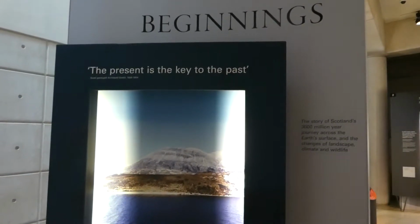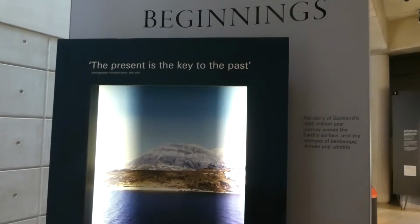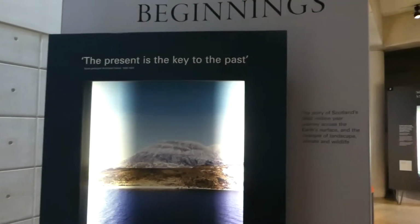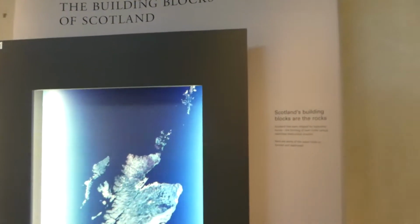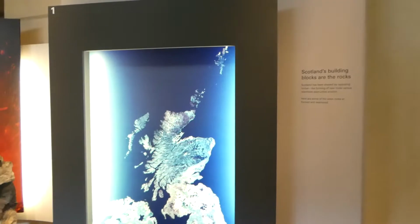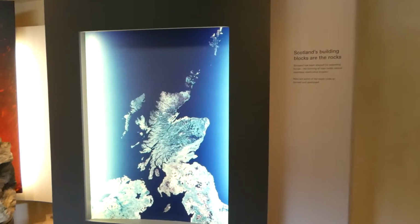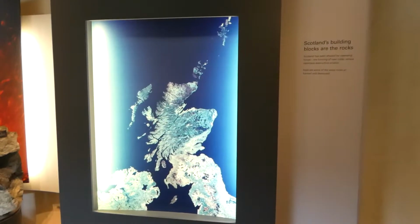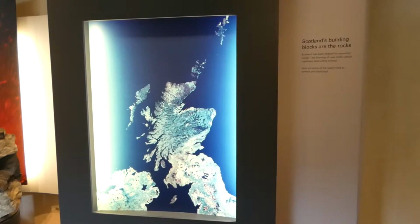The story of Scotland's 3,000 million year journey across the Earth's surface and the changes of landscape, climate, and wildlife. Scotland's building blocks are the rocks. Scotland has been shaped by opposing forces, the forming of new rocks versus relentless destructive erosion. Here are some of the ways rocks are formed and destroyed.